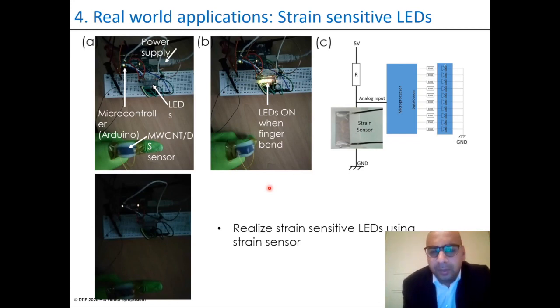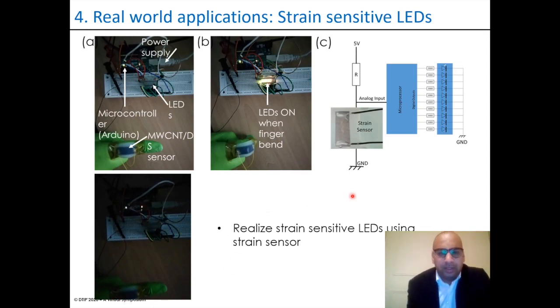So here we have developed a circuitry basically with strain sensitive LEDs, which will change their colors depending on the strain. Here green is the low strain, and red is where it is highly strained. In the video you can clearly see the finger with a sensor on it, and when we bend, the LED lights up. The more LEDs you can see, the more the strain on the device.